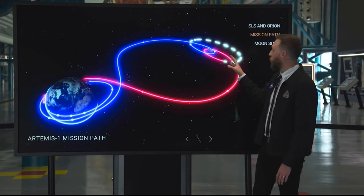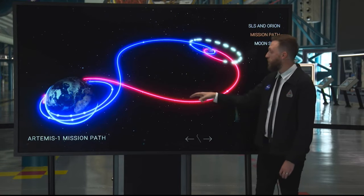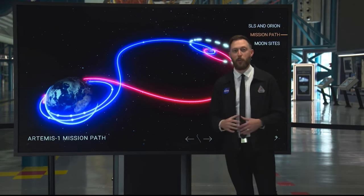And so we're going to be in that orbit to test out all of those systems. Eventually, we'll do a maneuver to break out of that, do another flyby, and come home. But for now, looking forward to getting into DRO and really getting our chance to learn about Orion on this Artemis 1 flight.